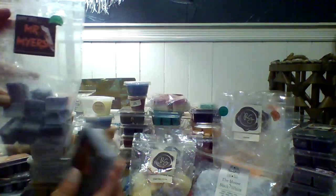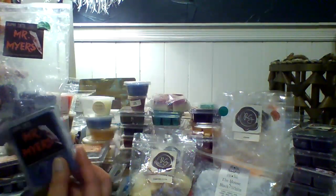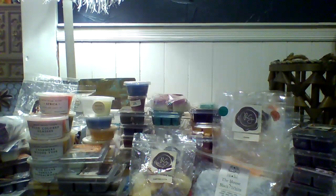So I don't know. I'm going to see if this one has faded as much as the wax in the Bam bag. Hopefully not, because I adore that scent. I might just have to melt that in smaller spaces.